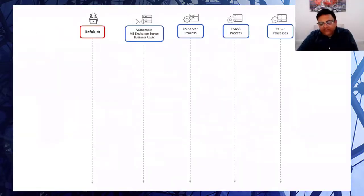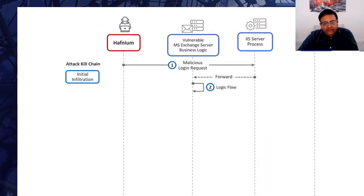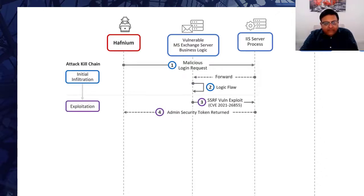Right. So maybe Satya, can you step us through the diagrammatic view here and step by step of what you were describing? Absolutely. Let me share my screen here. So this is a sequence diagram that we put together. On the left-hand side is the attacker, which has been called the Hafnium group. So what they do is they'll first send a malicious request, as we discussed. They don't really have the creds, but because of that vulnerability in the Microsoft Exchange server, they are able to take advantage of an SSRF, server-side request forgery, flaw in the application logic. And then that flaw basically gets exploited, and the admin tokens are sent back to the Hafnium attacker, essentially on the Hafnium side. So this is our initial infiltration and exploitation phase.